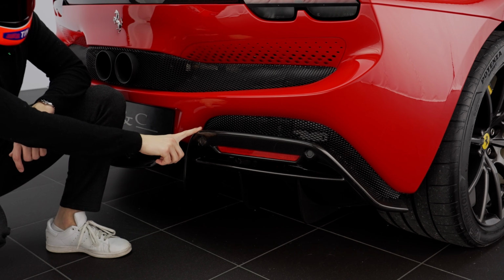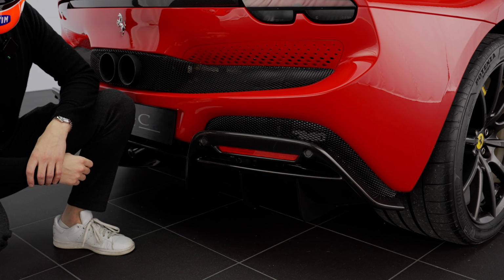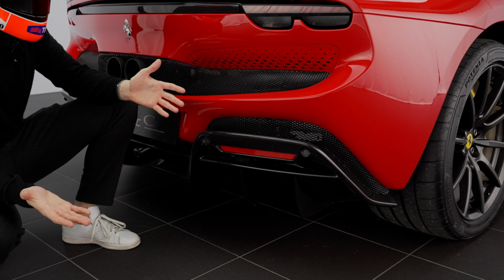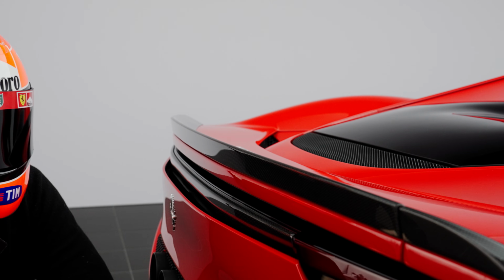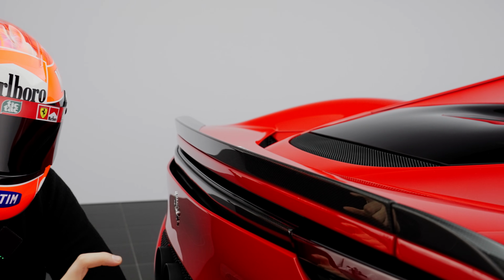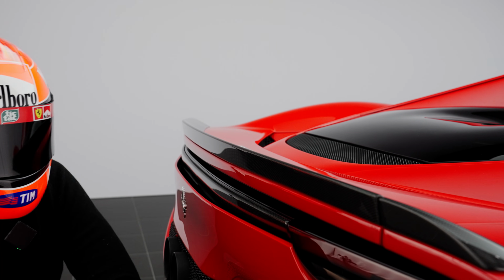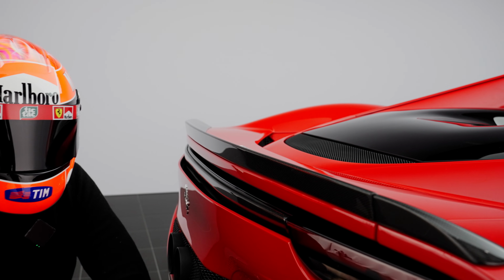The diffuser looks like the original, but is also from Novitec, since the original car came with a plastic, non-optional diffuser. In the case of the spoiler lip, we have gone for the small variant. There's also a big ducktail, but this is a little bit more subtle and in my opinion suits the car much better than the big one.